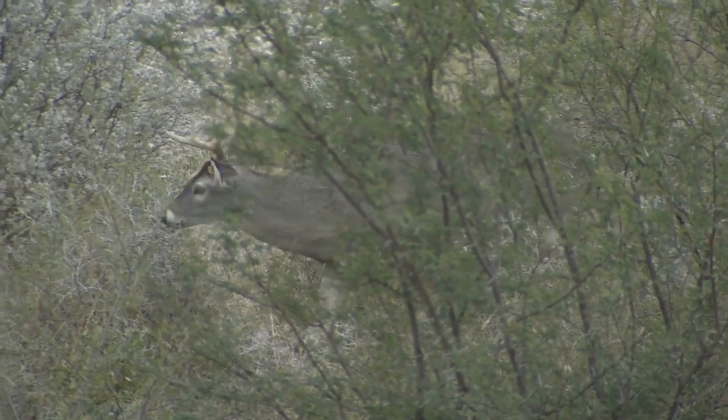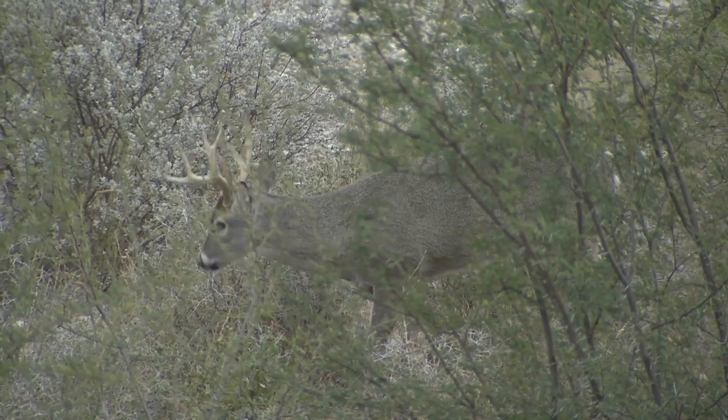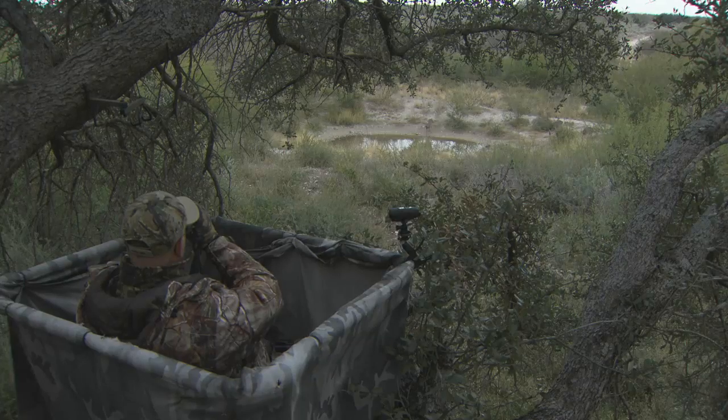But then an older 8-point came in. I mean, a nice old 8-point. He had to be 6 years old or better. You know, big body deer. This was a nice mature deer. And for me, that's a thrill to hunt and shoot a nice mature deer. That's what it's all about.